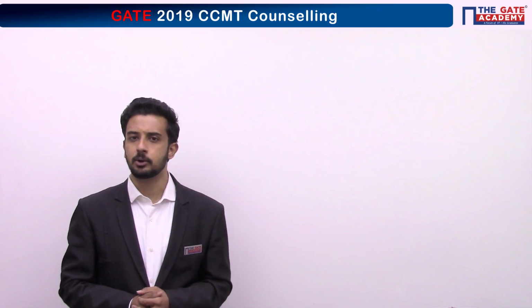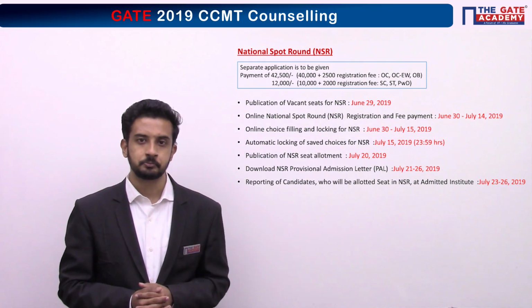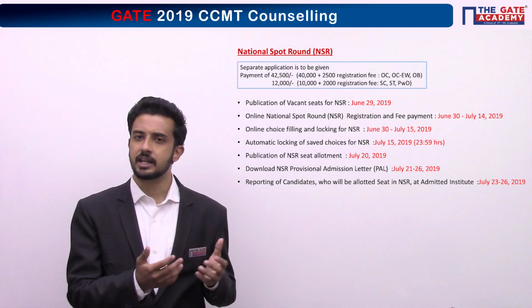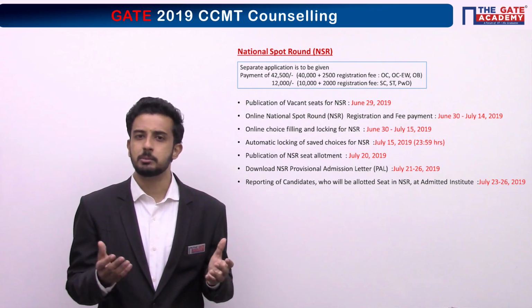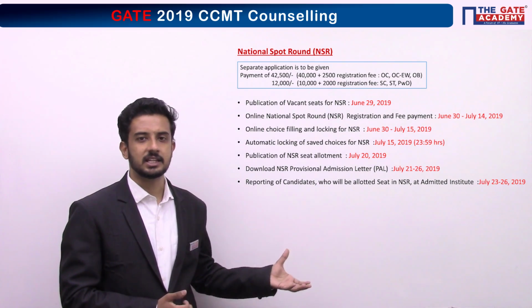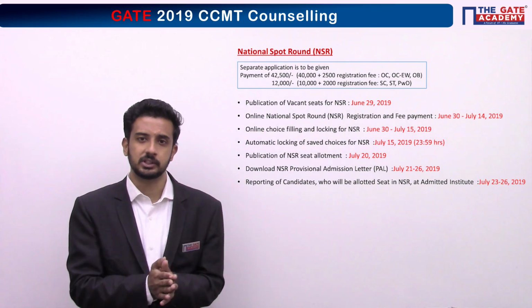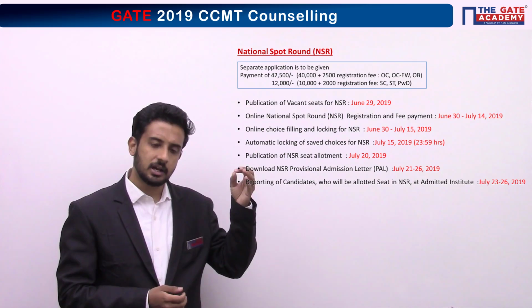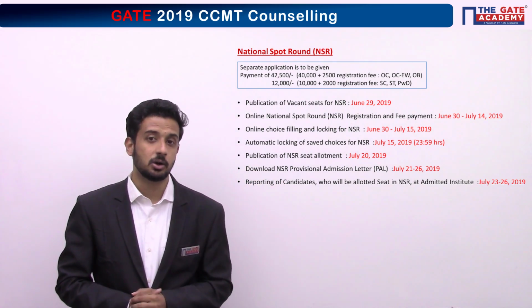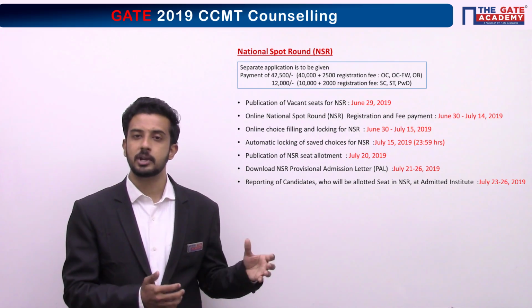So after the first, second, third allotments and taking admissions, we have one important round called NSR, nothing but the National Sport Round. Which students can apply in this round? Some students whose score may not be that good, so they may not have got any seats in these three allotments. Some students desperately need a particular specialization, which may be highly competitive. If you might have given the option only for that specialization, such students also may not get any seat in these three allotments. So those students can also apply for the sport round.